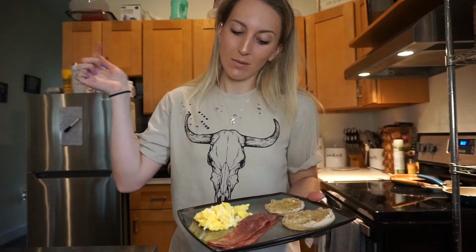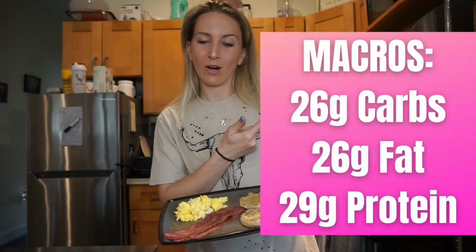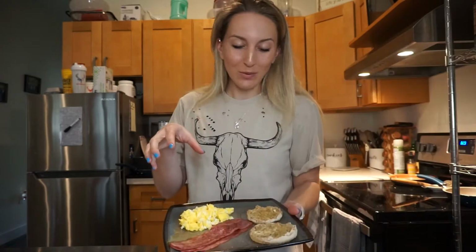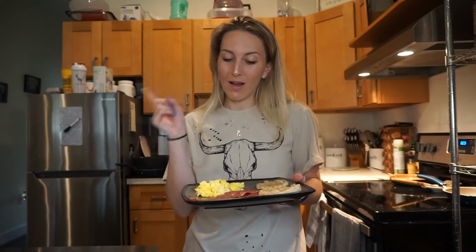Okay, so we have some scrambled eggs, turkey bacon, and English muffins. Again, I'll pop the macros right here. I absolutely love this. It's a staple and it keeps me full pretty long. So, highly recommend. Next up for day 2, we are going with one of my favorites.